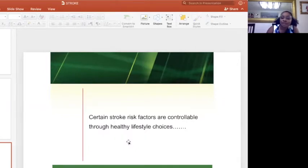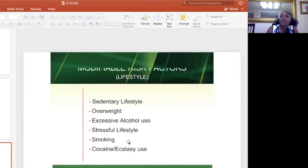Certain stroke risk factors are controllable through a healthy lifestyle, healthy life choices. We cannot overemphasize that. It is all about healthy living. Now that most people are home and not working because of the situation with COVID and people losing their jobs, it doesn't mean you have to just be in your house 24/7. Every morning, make sure you go out and walk for 30 minutes. If you're unable to go to the gym, you can just walk around your area for 30 minutes to an hour.